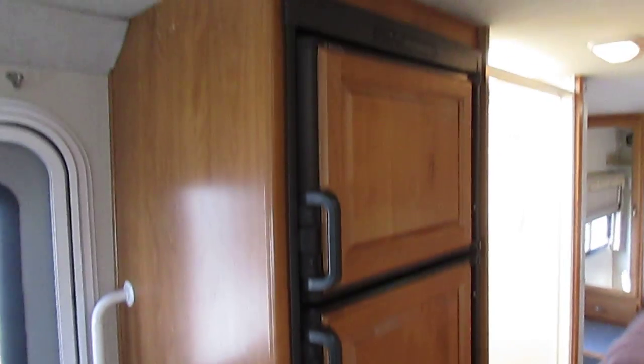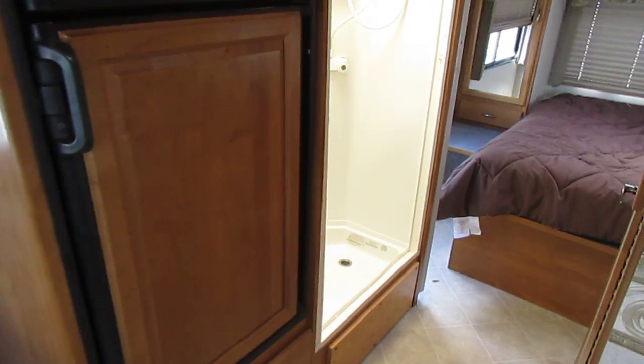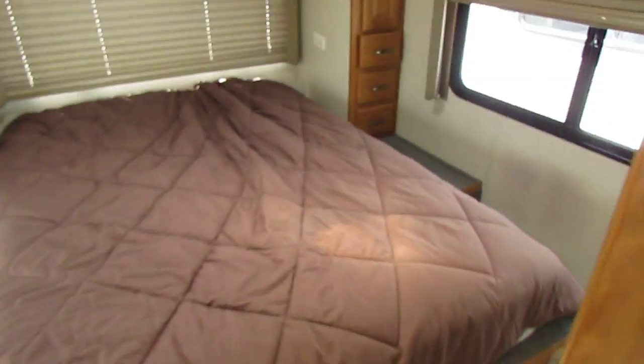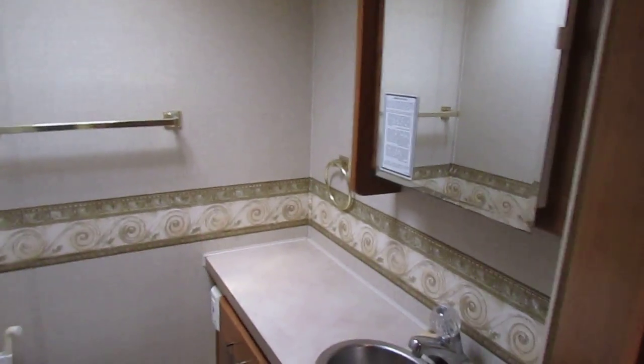Got an 8 cubic foot two-way RV refrigerator freezer that functions perfectly. As we step toward the back, you've got a split bathroom. Like I said, folks, nothing fancy, nothing complicated, just simple and basic, easy to use. Perfect for a first-time RVer. And you can sleep up to 8 people in here. Got the porcelain upgrade toilet, got the medicine cabinet.